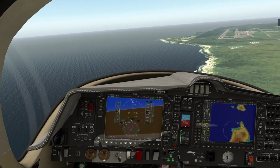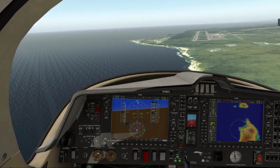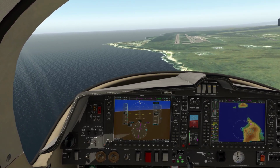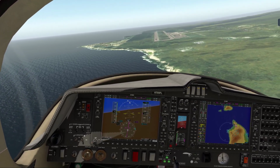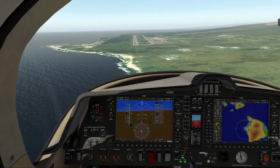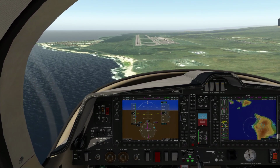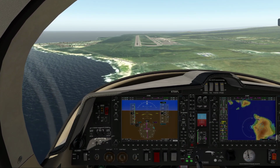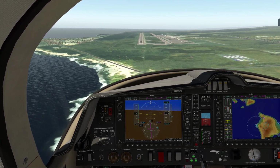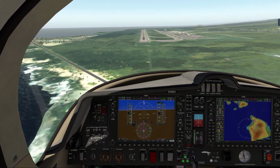Once you get the flaps in this thing, man, it just wants to drop. A lot of drag with those flaps. Let's bring some power up here a little bit. Our oil temp is a little bit low on that descent. All right, gear is down, flaps down, landing lights on. We are clear to land. Still high, but this looks like a big long runway.